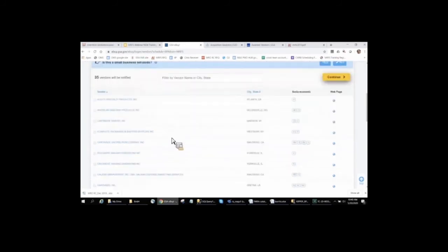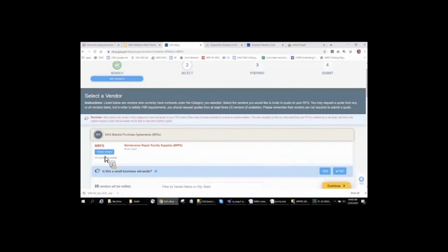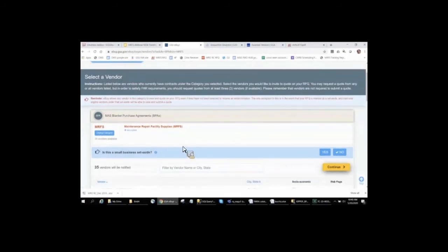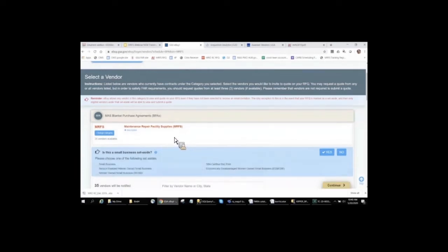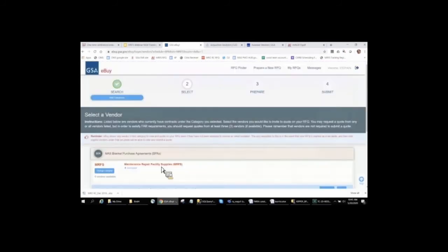So here's the vendors. And one of the things I wanted to show you is, let's just say that you want to do a small business set aside. There's this nifty little pop-up right here, and you just click yes. And then if you wanted to just do, let's just say you're with the Veterans Administration and you want to meet your rule of 2, well, you just would set this aside against the SDVOSBs.